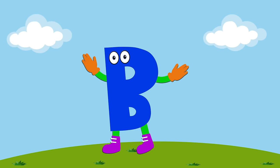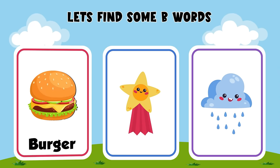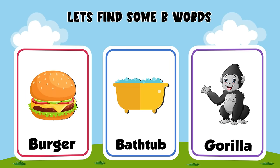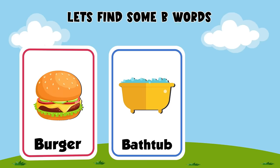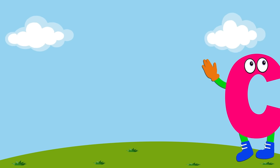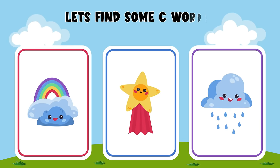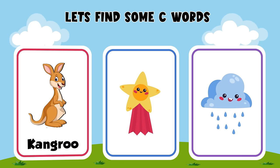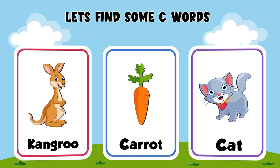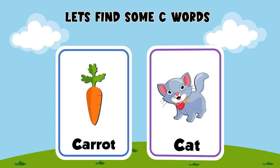This is alphabet B. Let's find some B words. Burger. Bathtub. Gorilla. B, burger. B, bathtub. This is alphabet C. Let's find some C words. Kangaroo. Carrot. Cat. C, carrot. C, cat.